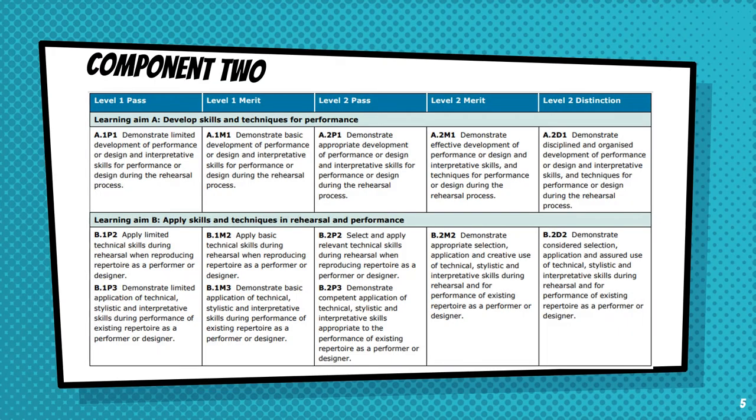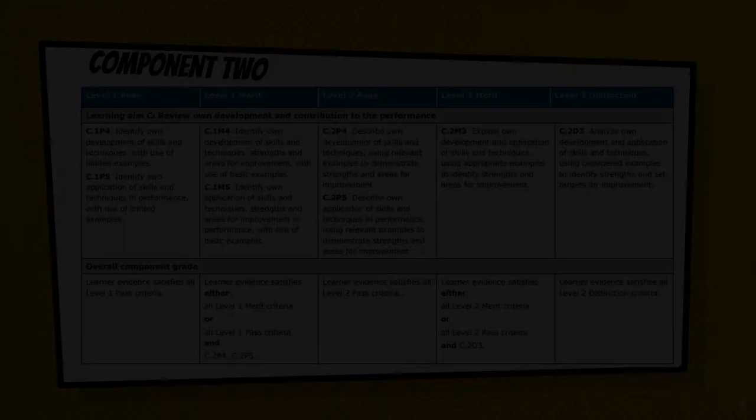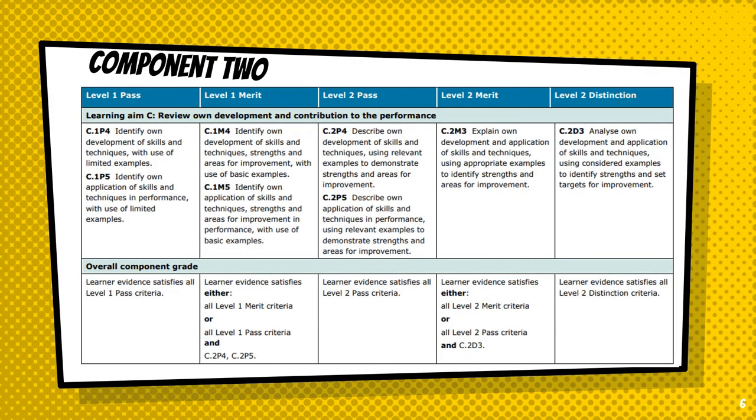Please take a look at the assessment criteria for Component Two. We're looking for Level 2 Pass, Level 2 Merit, Level 2 Distinction. This is the final part of the assessment criteria, again focusing on Level 2 Pass, Level 2 Merit, Level 2 Distinction.